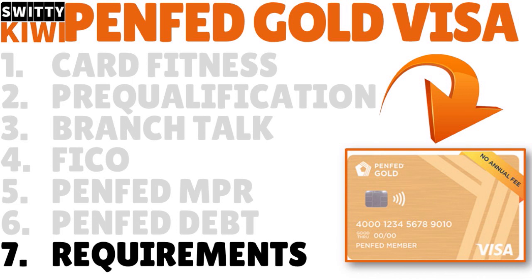Last but not the least, you want to make sure you meet the card's requirement. Okay, of course, we are speaking about the PenFed Gold Visa credit card. Okay, and the requirements are pretty simple, but you got to really think about that.